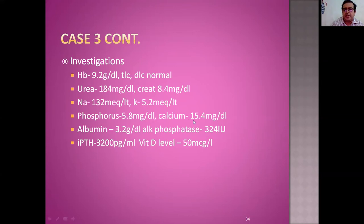And calcium was high. For the degree of hypoalbuminemia, with 3.2 gram of albumin being present, his calcium level was high, as well as alkaline phosphatase level was high. And PTH level and vitamin D level showed vitamin D being adequate, whereas the parathyroid hormone level was markedly elevated, 3200 this time.